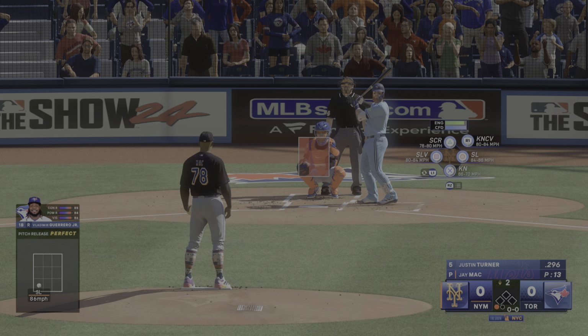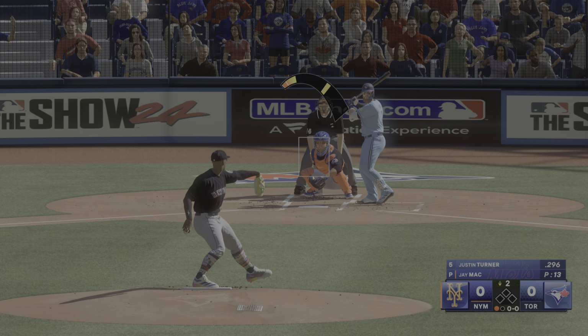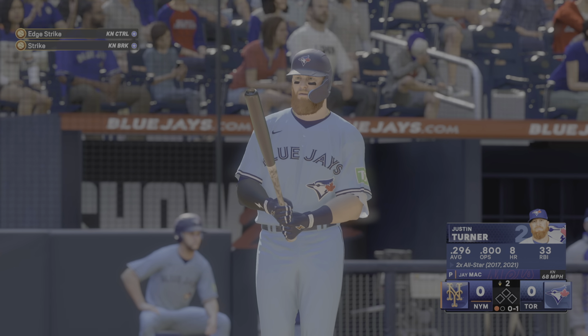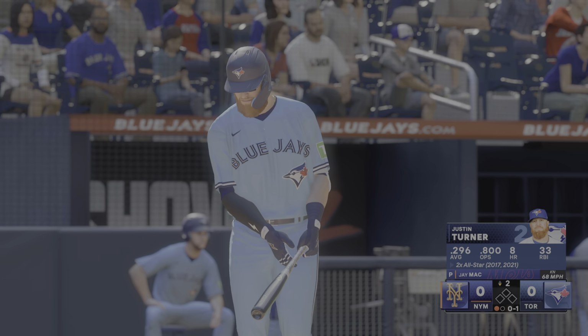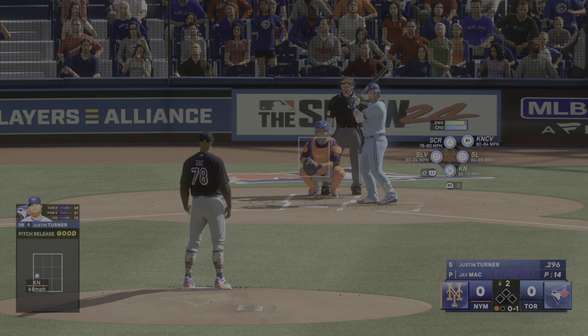So now Turner in on that right side. Down the corner for a strike. It's 0-1. Nothing here in the bottom of the second.